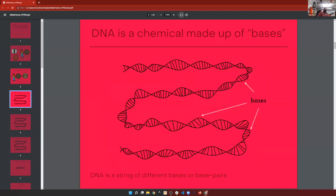And so today we're going to be getting DNA out of our cheek cells. You could do this with your hair. All of you are constantly shedding cells that have your DNA. That's why CSI works so great.